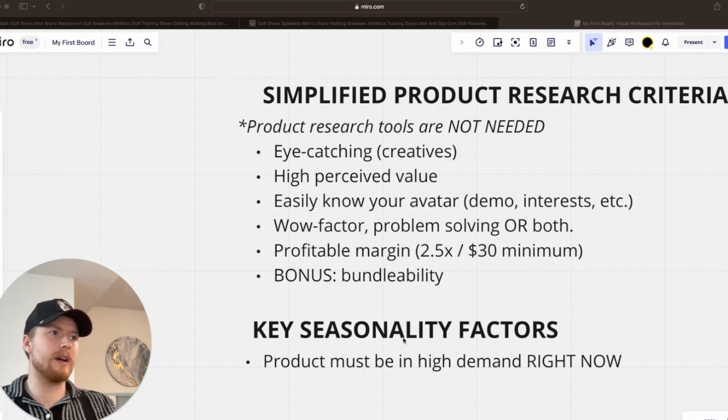Little key seasonality factor here. You want to make sure that you're selling your product at the time of year or in the season that has the highest demand right now. So right now we're moving into winter, so I'm going to be looking for products that are going to tailor towards winter living, people, like different buying factors that come as we move into this season, and things that I know are going to be in demand right now.